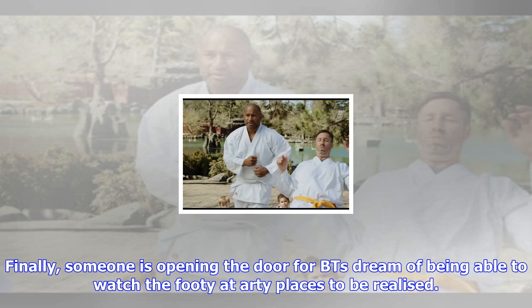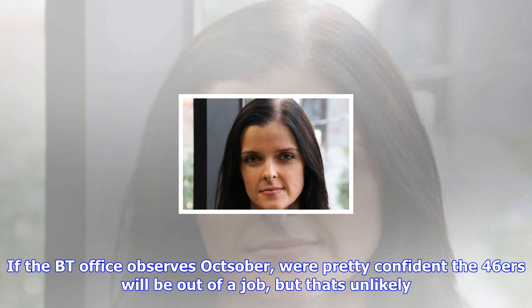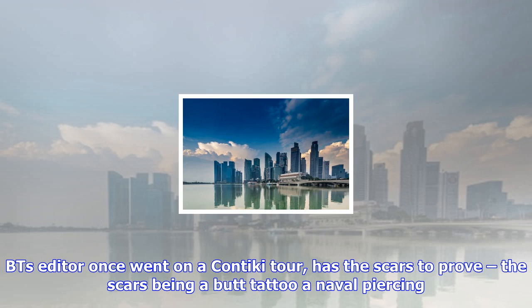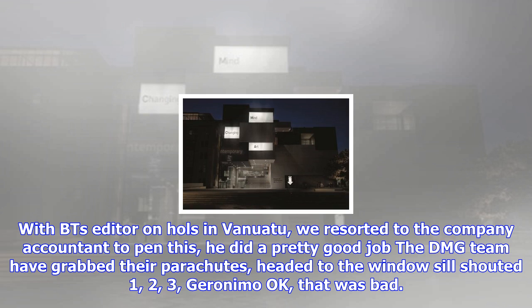Finally, someone is opening the door for BT's dream of being able to watch the footy at work, places to be realised. If the BT office observes October, we're pretty confident the 46ers will be out of a job, but that's unlikely. This study inspired the BT team to perform Beyoncé's All the Single Ladies routine at this morning's staff meeting. BT's editor once went on a Kentucky tour and has the scars to prove it, the scars being a butt tattoo and navel piercing. With BT's editor on holidays in Vanuatu, we resorted to the company accountant to pen this.